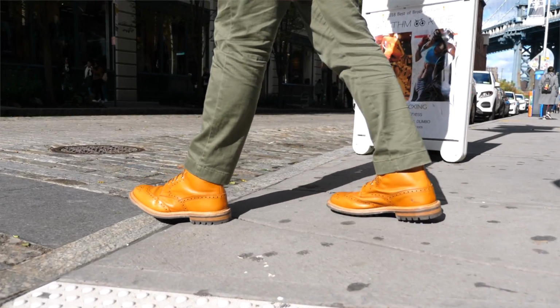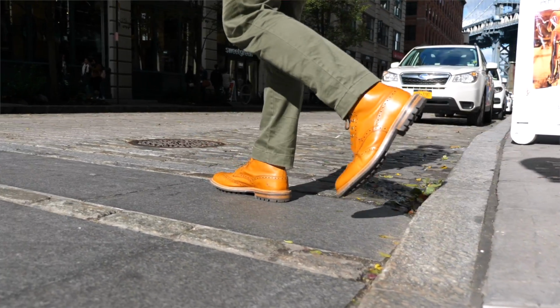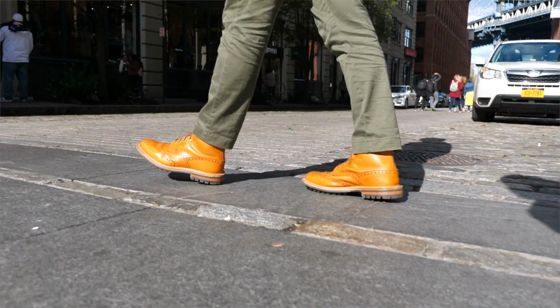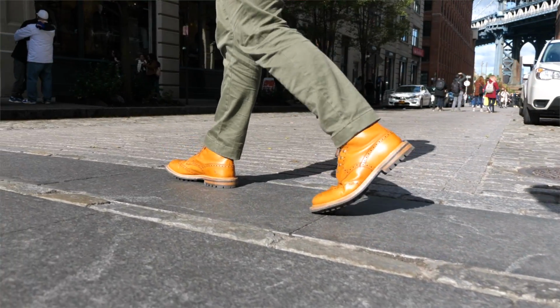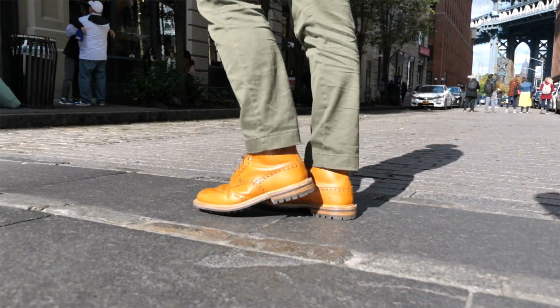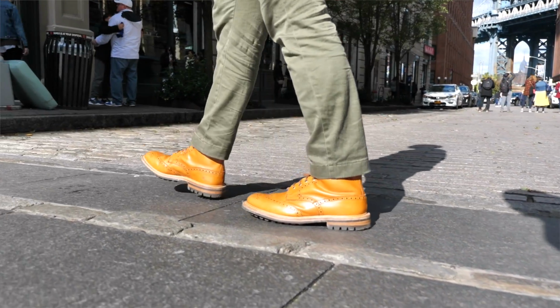Finally, this color. This is obviously a golden leather. The color is called Acorn Antique. Over time, the leather darkens and softens for a really nice patina. And even in the first week of wearing it, this did actually darken quite a bit. Well, not quite a bit, but a little bit. That's totally fine. The boots always look cool.